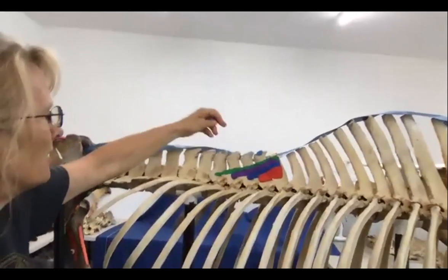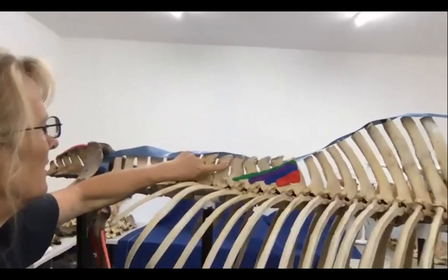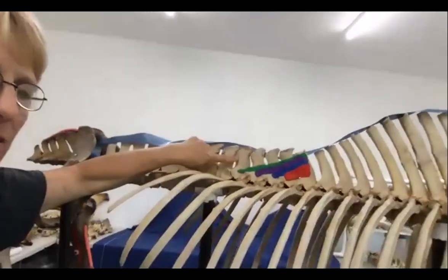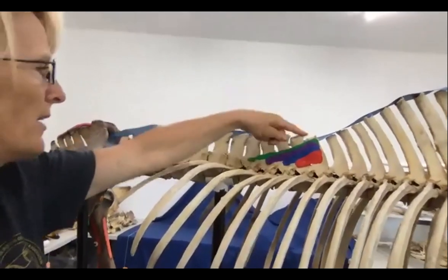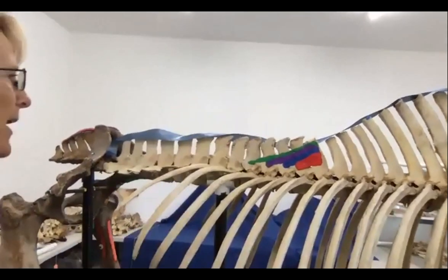I think, don't quote me on this, but I think that this is a little farther back than a lot of kissing spines are. I feel like a lot of kissing spines are more right under the middle of the saddle, and this would be back towards the back of the saddle.